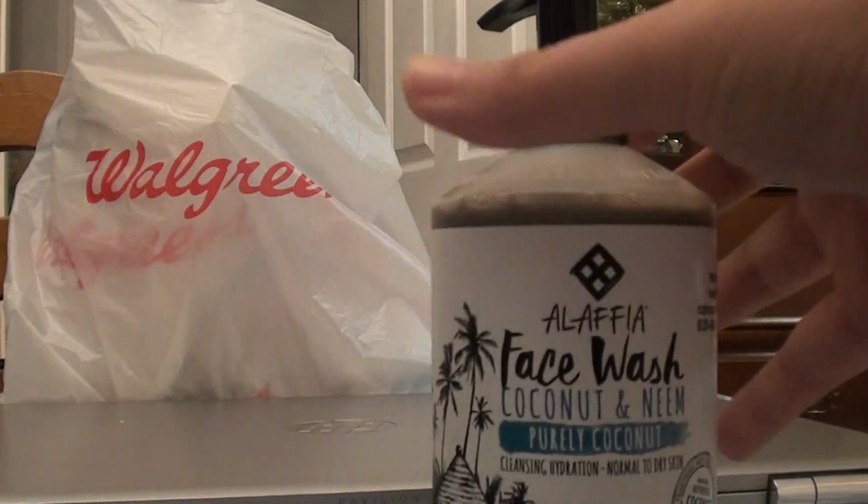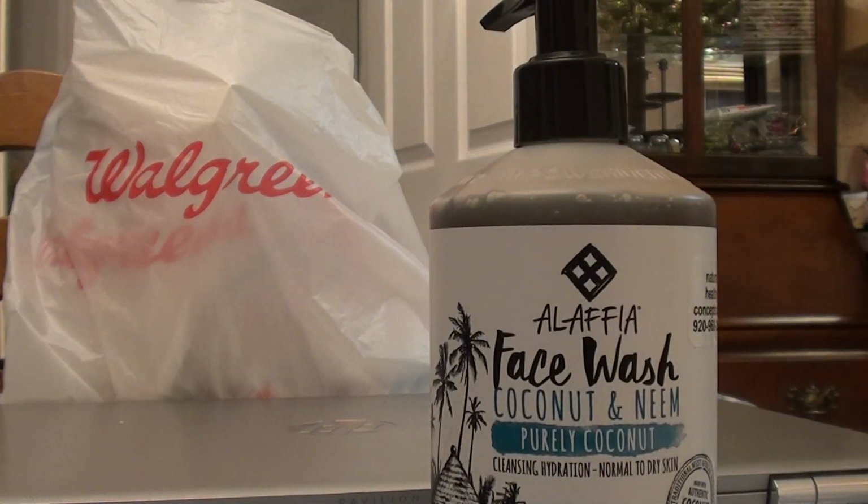Anyhow, it comes in a pump. I love anything that comes in a pump style bottle. Obviously, it's convenient, it's quick, it's easy to use. But what I'm saying is, I find this formulation would definitely work better for somebody with more normal skin. If you have just normal skin, this is going to be definitely the right facial cleansing method for you. This is going to be a good wash for you.